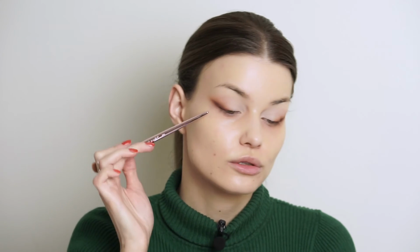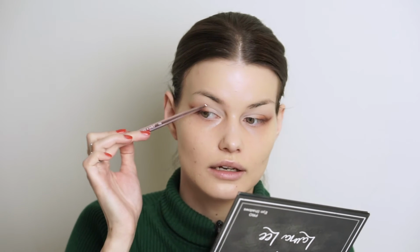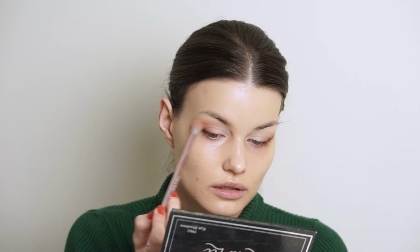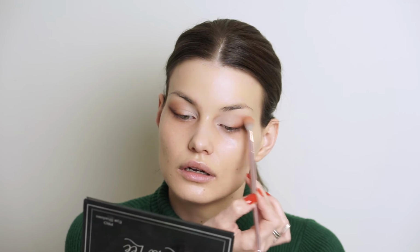So I want to bring a very light shade, I think I'm gonna go with the shade Britches from the Laura Lee palette. I want to just buff that on this section over here, just the tiniest bit to make the contrast not as strong, so that the hooded part would blend into the background a bit more.